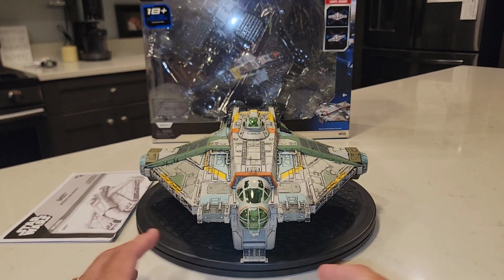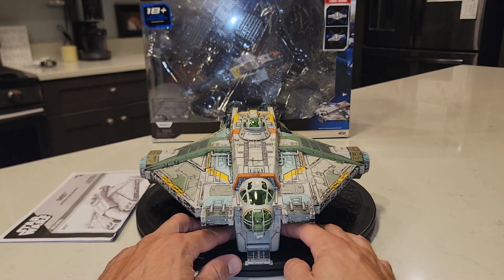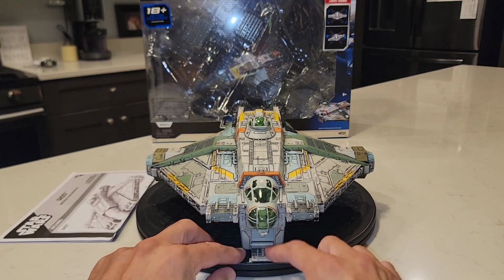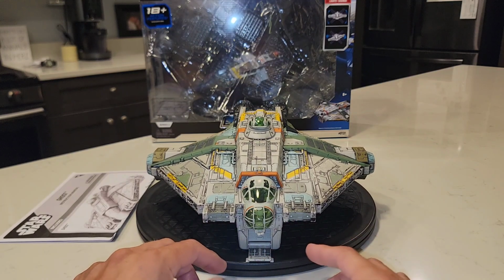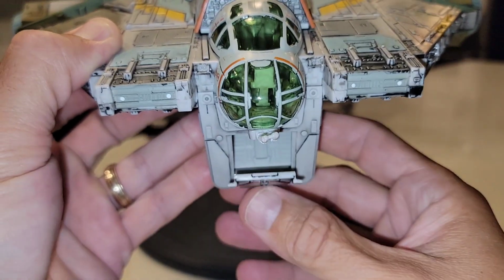And then the Ghost itself on the turntable with its front hatch open. I think that's the way it was viewed in the first episode of Rebels. Whenever it was open, it had this front hatch open down here. And it is extremely well detailed throughout. So that will raise up.